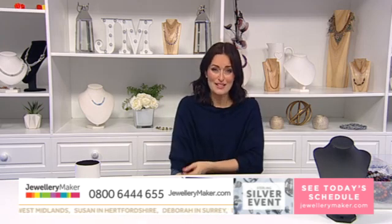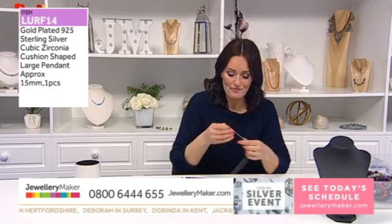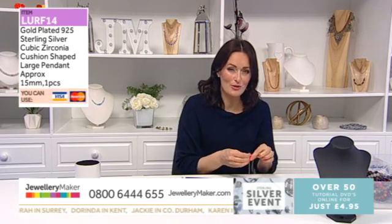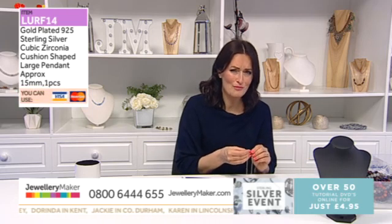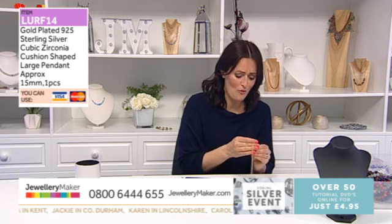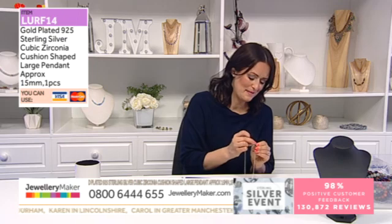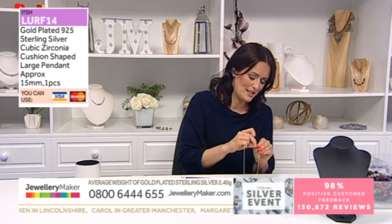Oh, this is so stunning. We will not have enough to go around because once again, a clearance price on this next item. So again, we're looking at 925 sterling silver. It's got one of the most enormous, sumptuous, elegant, wow factor cubic zirconias. Just bear with me one second. This is amazing.